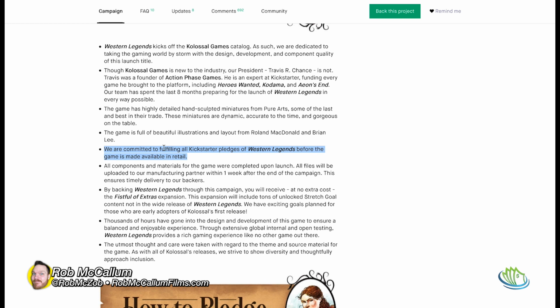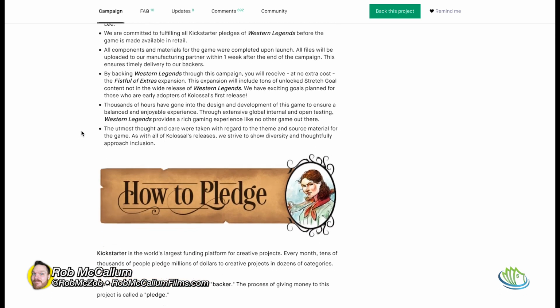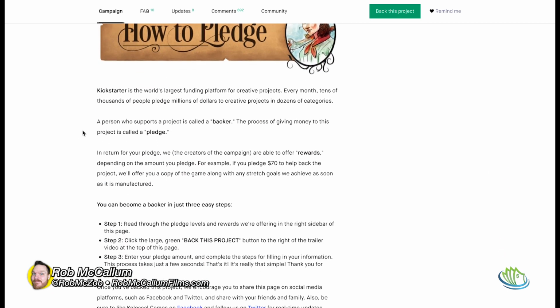They get their project funded and it's about to come to market. It's always best to reward the Kickstarter backers first before bringing it to the market, otherwise somebody that didn't help bring it to life gets it. So he's committed to doing that, which is nice. All materials and components for the game were completed upon launch, so all the files will be uploaded to our manufacturing partner within 1 week of the end of the campaign. That's very cool. I'll be interested to see where those rewards lie, which is nice.